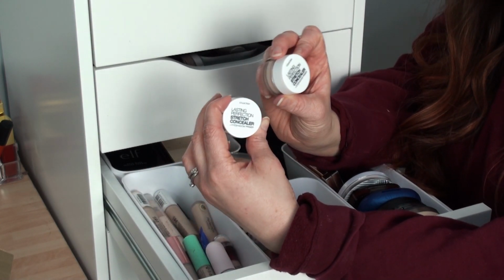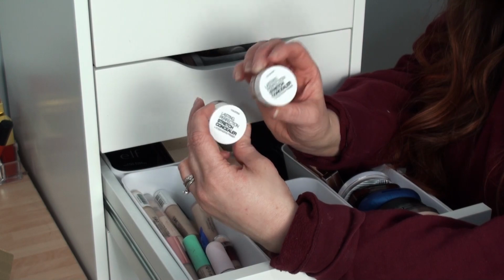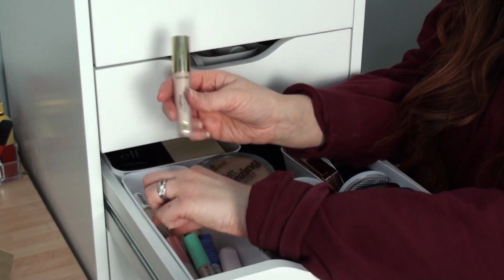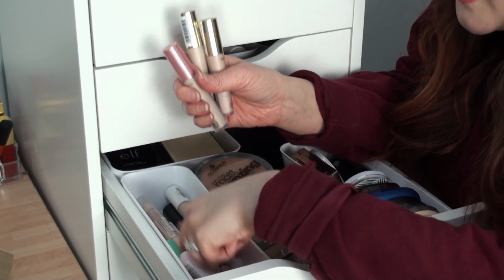It is a very full coverage concealer. I don't know, I just reach for these more in the summer. I don't really know why, but definitely keeping both of these. I absolutely love them. Sticking with Collection, I have quite a collection of Collection concealers.